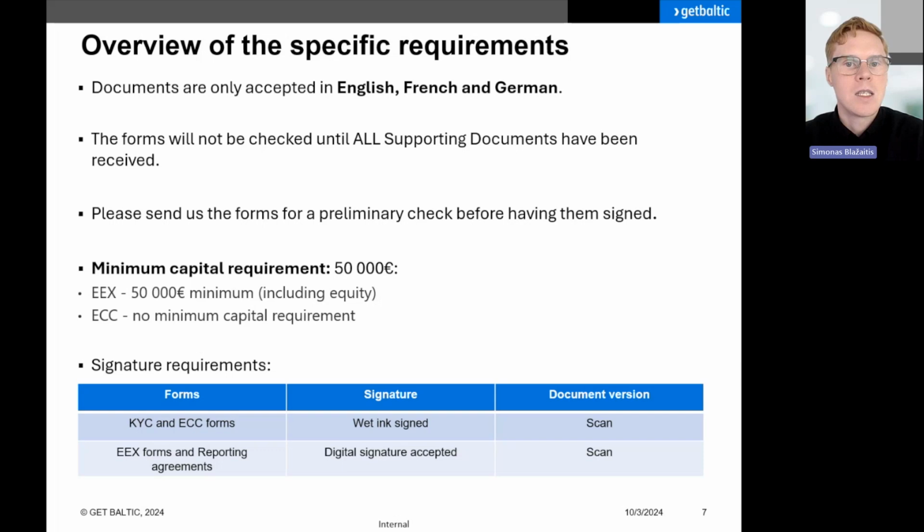And finally, let's overview the specific requirements for the documents. So the documents are only accepted in English, French, or German. The forms will not be checked until all supporting documents have been received, and pre-filled forms should be sent for a preliminary check before having them signed by your signatories.